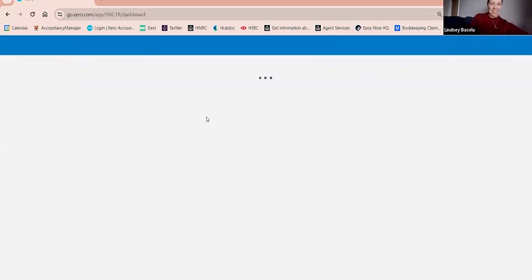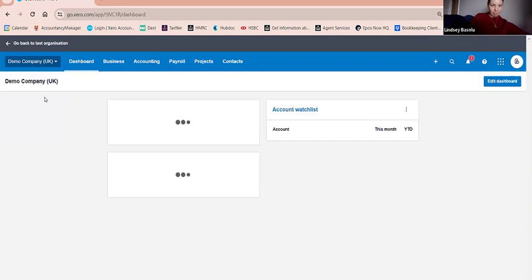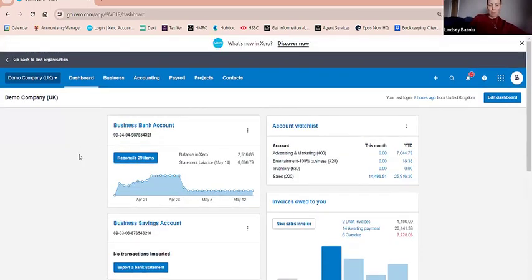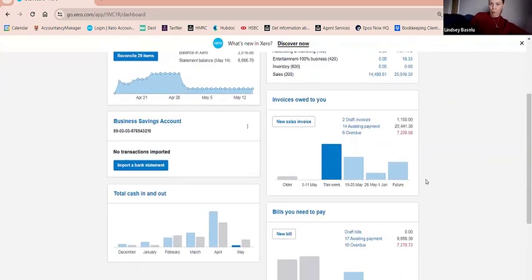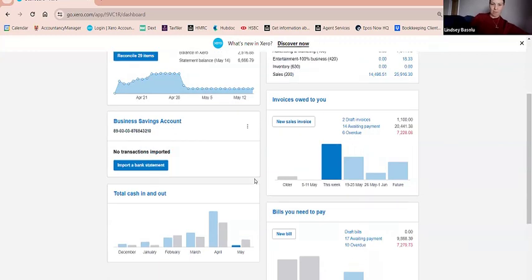Brief introduction to Xero. When you log into your company, you're going to see this dashboard. This is what you'll always come to when you log in. You've got little breakdowns of your bank balances, any accounts that you're keeping an eye on, any invoices that are owed to you, and any bills that you might need to pay. From that screen, you can go into each of those items if you want to.